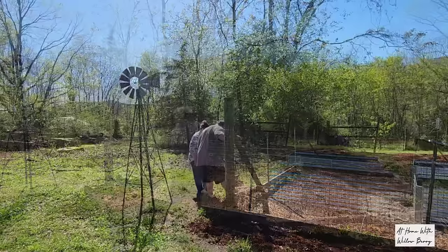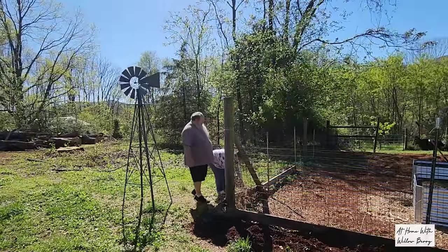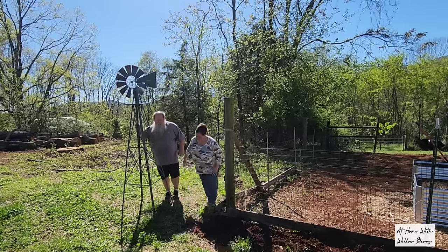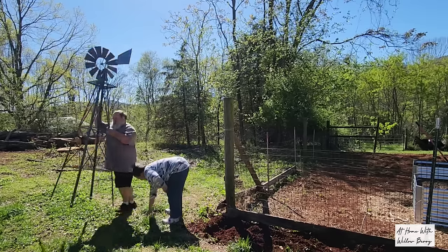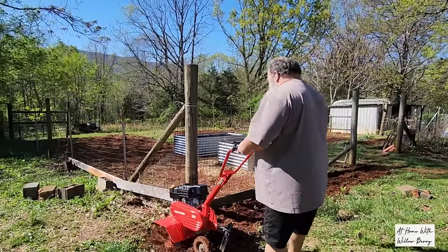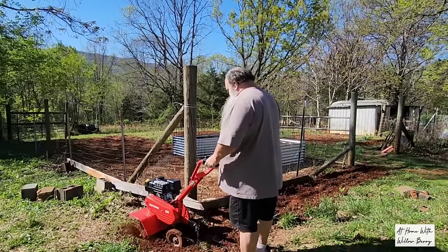Some wildflower seeds that I would like to plant in front of the garden patch fence, so Tim is tilling up the dirt for me. I also want to move the windmill closer to the fence. I can envision wildflowers growing all around the bottom of the windmill, which I think would be really pretty.